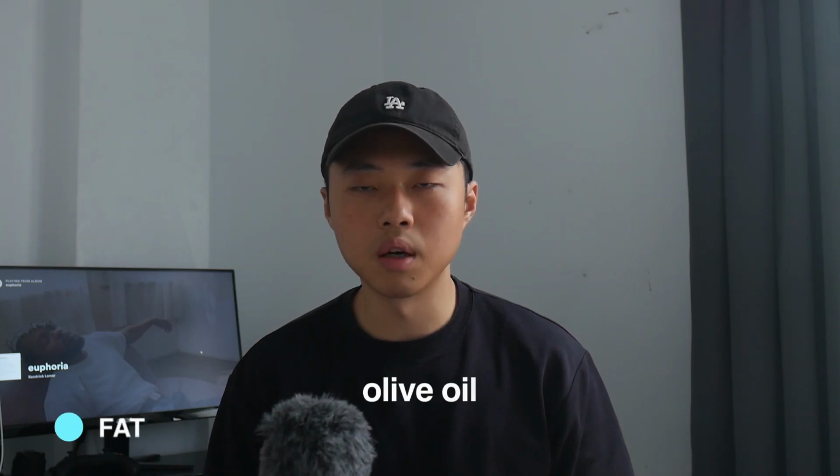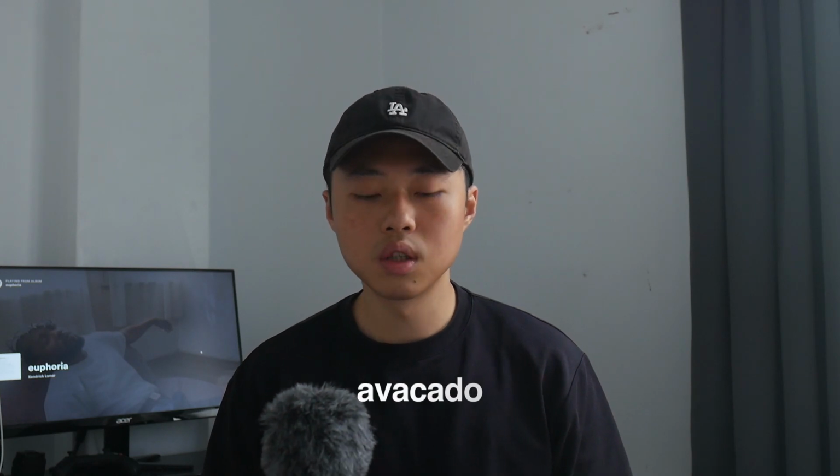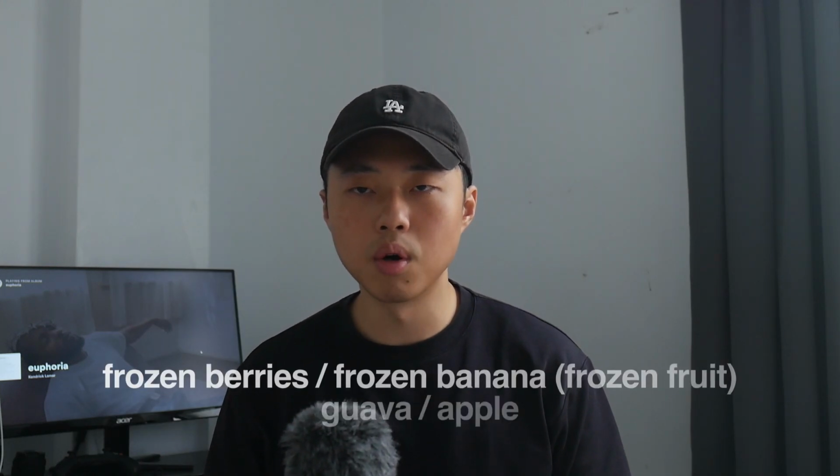And for fats, I personally use olive oil on pretty much everything, and occasionally I will cook with butter. Sometimes if I'm cooking with chicken thighs, I will avoid adding any extra oil in the pan and cook with the oil from the skin. Other great sources of fat include avocado and any kind of nuts. And for your fruits, frozen berries and frozen bananas, and also guavas and apples. They are so easy to find, really hard to go wrong, and really easy to store.